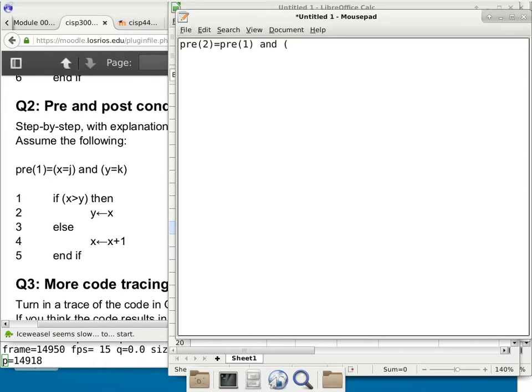And then what else has to be true? We are about to execute line 2. X is greater than y has to be true. Very good, because that is the condition that has to be true to get to the then portion of a conditional statement. And we are just about to begin the execution of the then branch. So this is what I expect as the first step. I know this is a lot of writing when you're handwriting this. I still want to do it like this because that's where the logic leads.